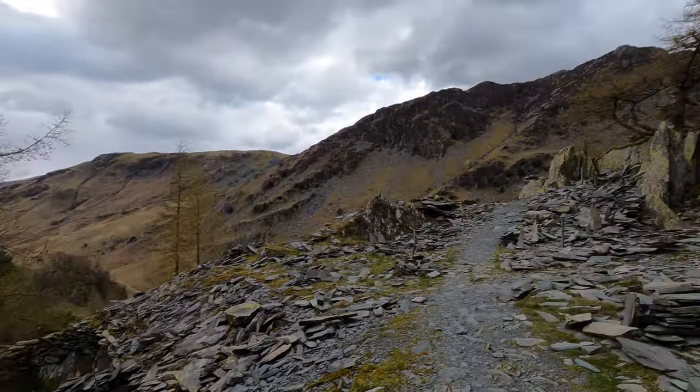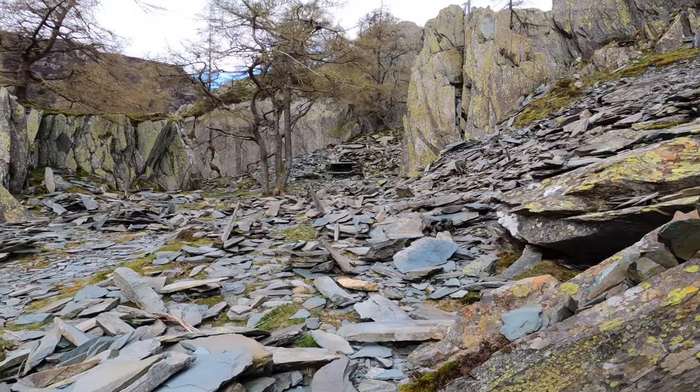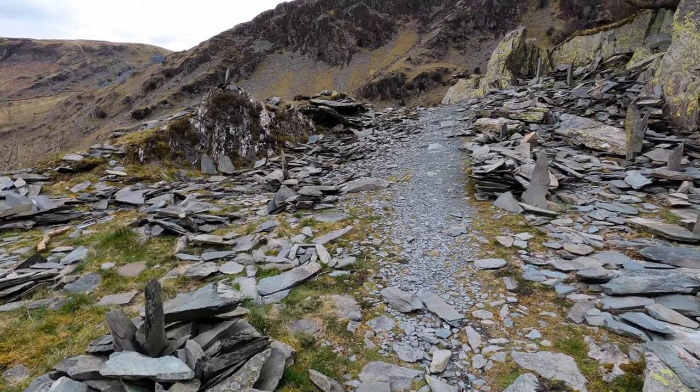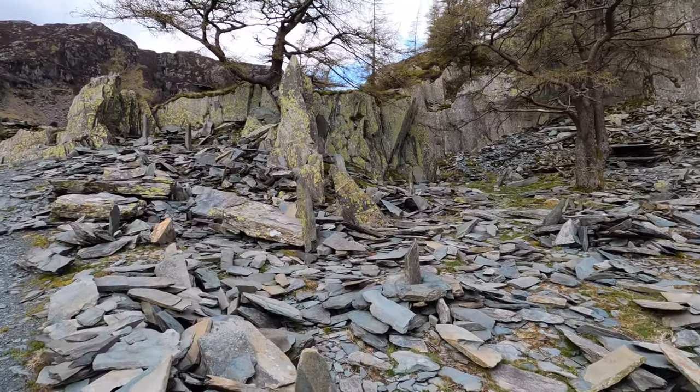Right, so I've come to a place which I saw on a Cumbrian Lad Outdoorsy video, which we're calling Valley of the Rocks, because all the slates have been sort of placed. If you can see it on the camera, they do, like he said, actually look like grey stones. It's really weird how they've placed them.